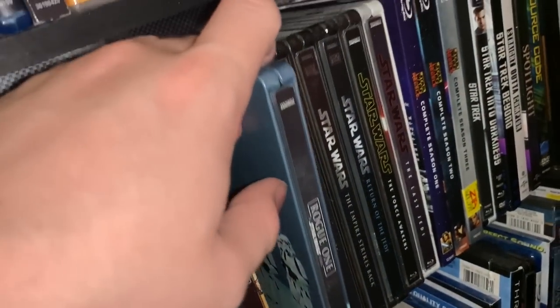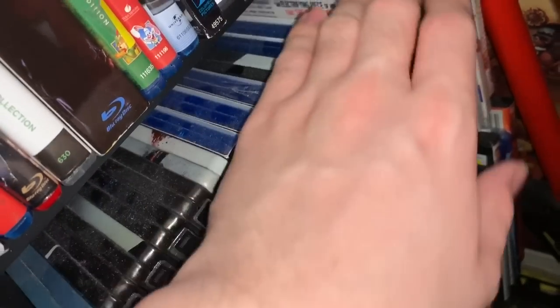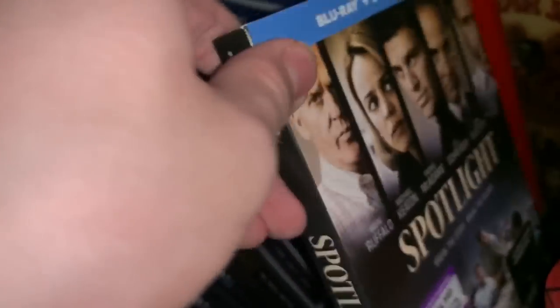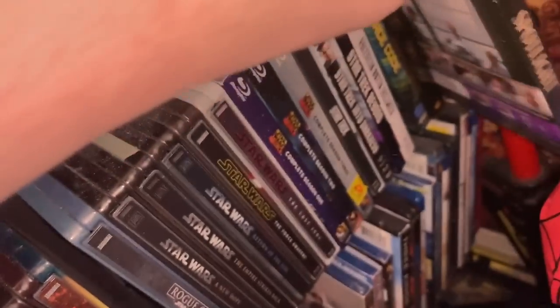Personally, though, even though this isn't my favorite film, I really like Rogue One Steelbook. I think the Steelbook's beautiful. Star Wars Rebels, the complete series. I'm only missing season 4. Star Trek, Straight Outta Compton, Source Code, Spotlight, which was... This is one of the films where it won Best Picture, and I was like, totally deserved it. If it didn't win, I would have been mad.